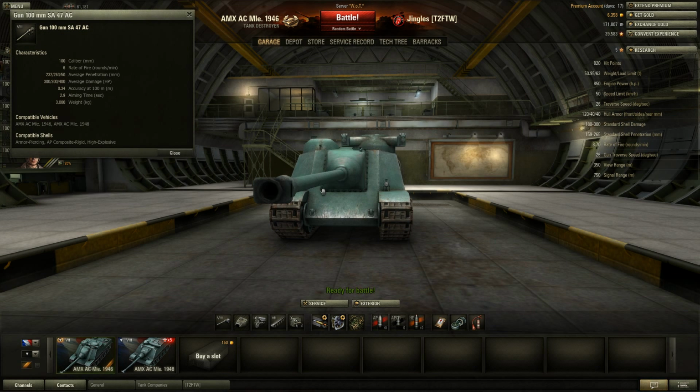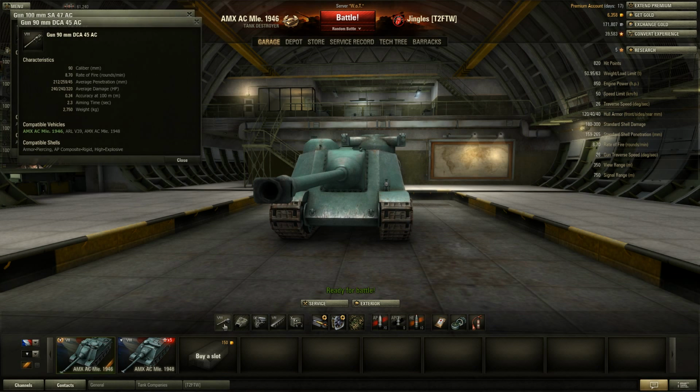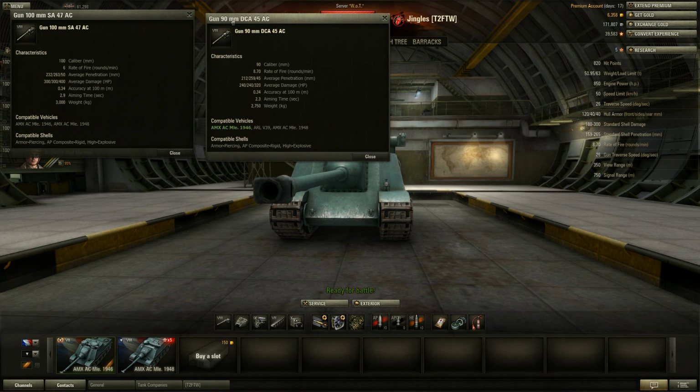And on paper, it looks like the best gun to be using. And I'm not going to say it isn't. It just depends on how you play this thing. It's got a slower rate of fire. In fact, let's compare them directly. There we go. It's got a significantly slower rate of fire, 6 versus 8.7. The penetration is not that much better, 232 versus 212. 212 is fine at Tier 7. It does do more damage, 60 more damage, 300 versus 240.